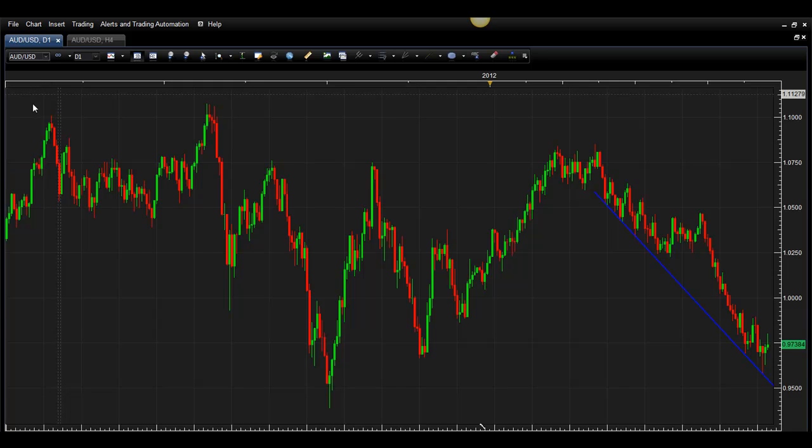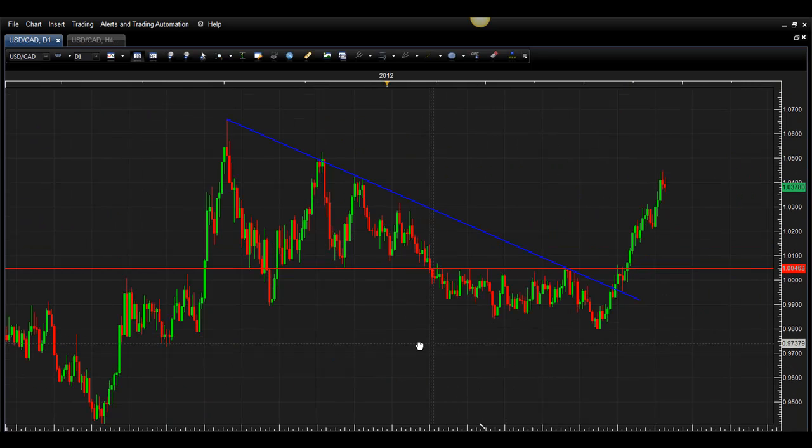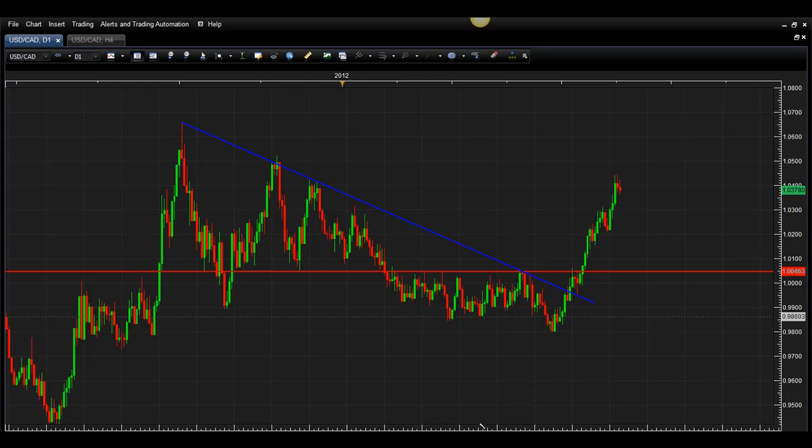Let's take a look at USD Canadian dollar. As you probably know, the USD Canadian dollar has been on quite an upward momentum move since it broke this trend line level and then also this major resistance level, which had kept it in check for quite some time. We're getting a slight reversal sign right now. However, as you can see in the past, other reversal signs have been ignored pretty heavily by the USD strength.